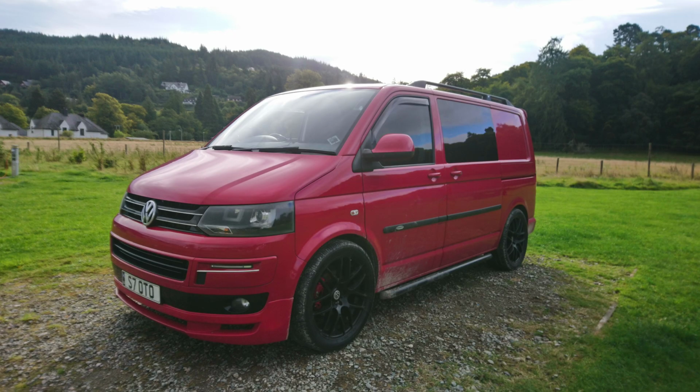So the big question is, do you go for the compact small van or do you go for the spacious big van? Now, in our van life journey, we've had both. We used to have a Volkswagen T5 Transporter and now we've got a Volkswagen Crafter, so I think we're in a good position to give you some advice about what van you should go for and what's going to be right for you.